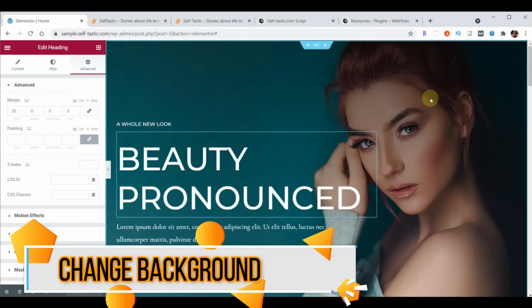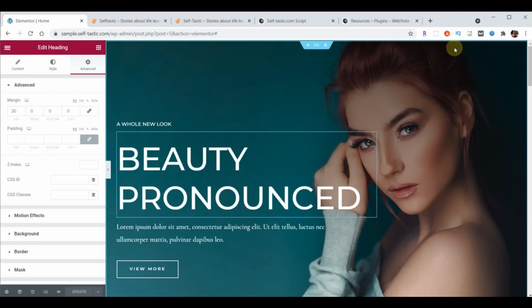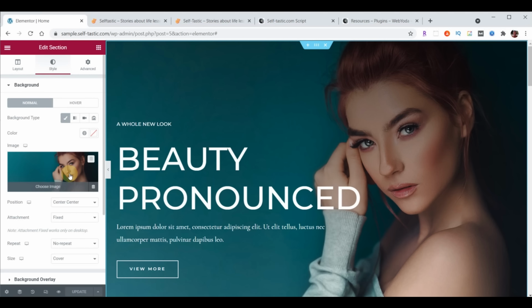And the first thing I want to do is change the background from being this cute girl to being the one that's going to be on our website. So we'll choose the section at the top, and then we're going to choose between layout, style, and advanced. We're going to choose style. And here's the image that we're going to change.